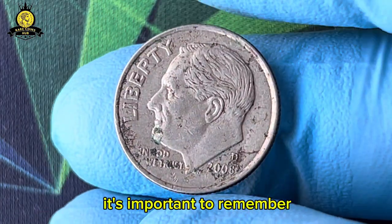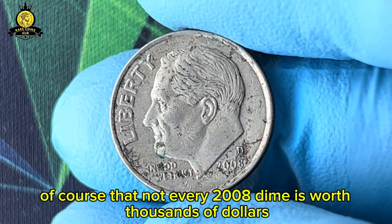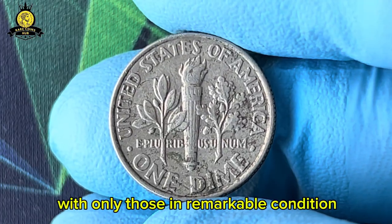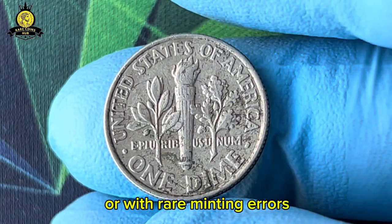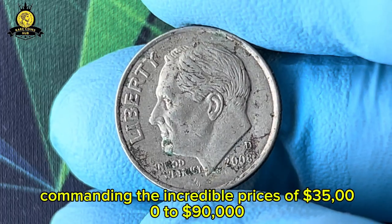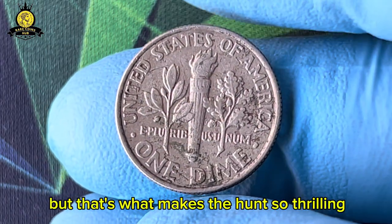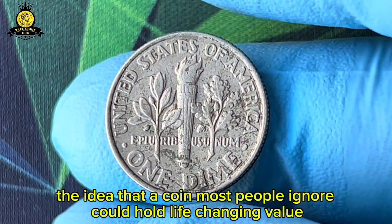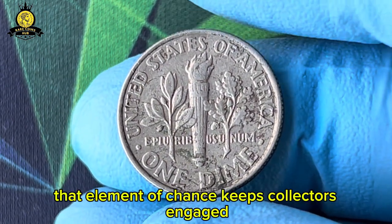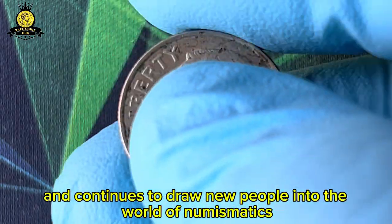It's important to remember, of course, that not every 2008 dime is worth thousands of dollars. The vast majority are worth face value, with only those in remarkable condition or with rare minting errors commanding the incredible prices of $35,000 to $90,000. But that's what makes the hunt so thrilling. The idea that a coin most people ignore could hold life-changing value. That element of chance keeps collectors engaged and continues to draw new people into the world of numismatics.